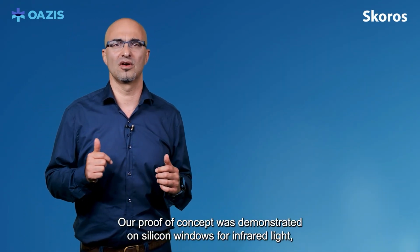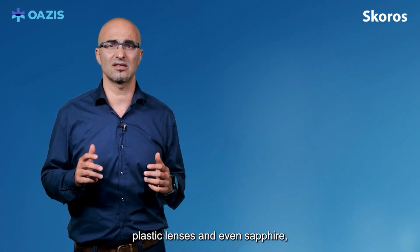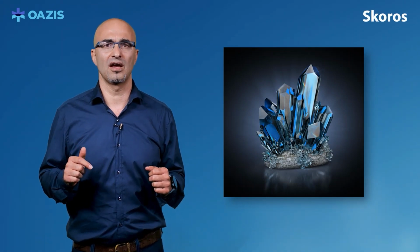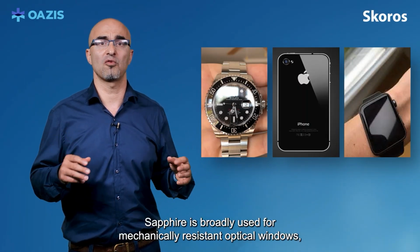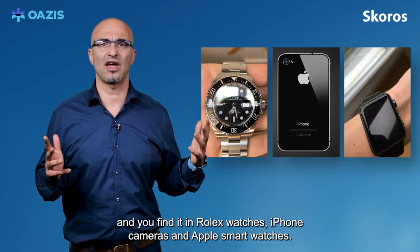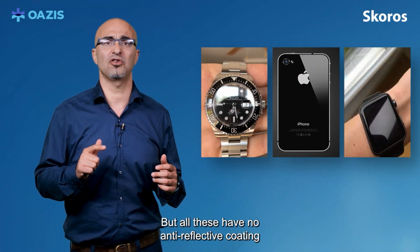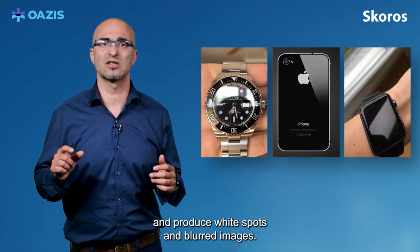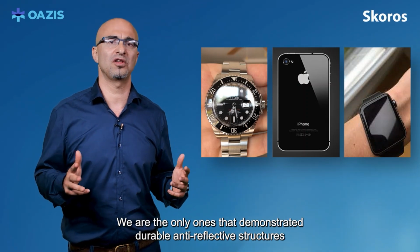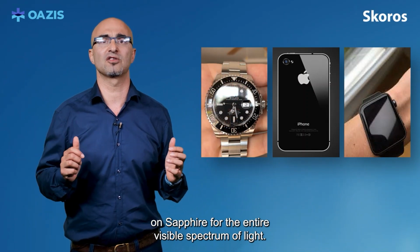Our proof of concept was demonstrated on silicon windows for infrared light, plastic lenses, and even sapphire, the strongest optical material on Earth. Sapphire is broadly used for mechanically resistant optical windows, and you find it in Rolex watches, iPhone cameras, and Apple smartwatches. But all of these have no anti-reflective coating and produce white spots and blurred images. We are the only ones that demonstrated durable anti-reflective structures on sapphire for the entire visible spectrum of light.